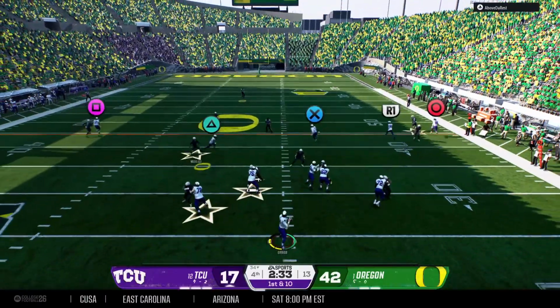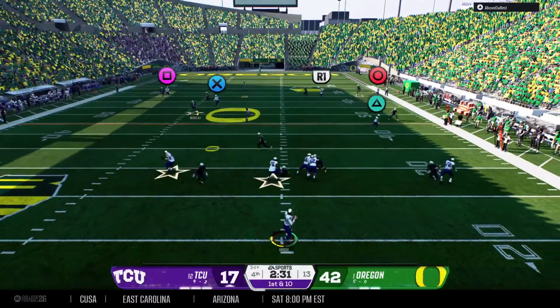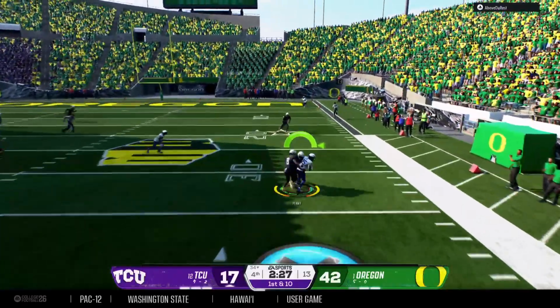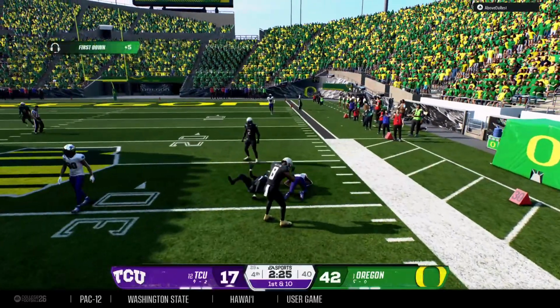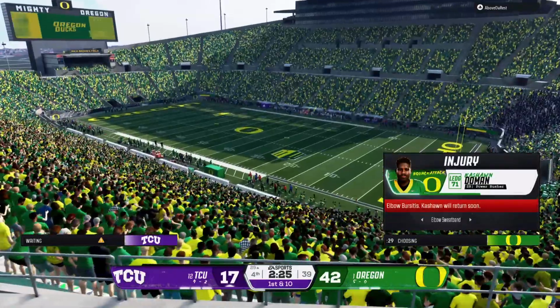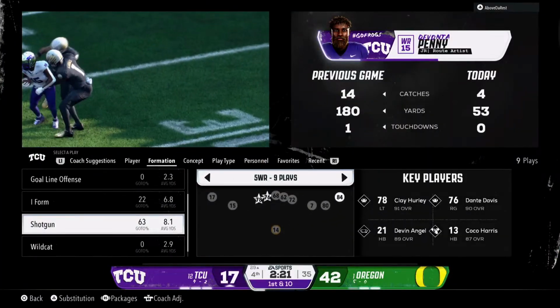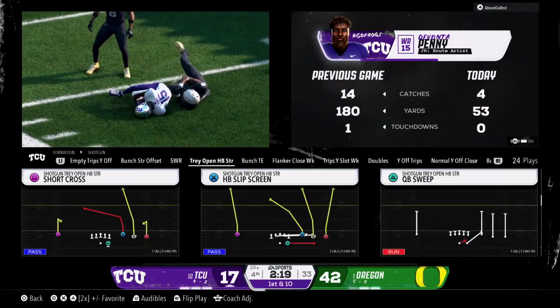On first and 10 here, looking to throw the ball. Looking deep to the right side. And it's hauled in. Catch made way downfield. And they'll bring him down, but this offense creates a huge chunk play. Hey, this offense isn't giving up.